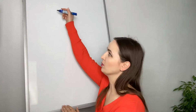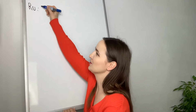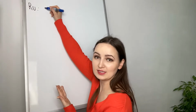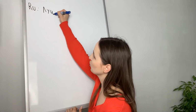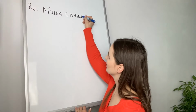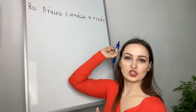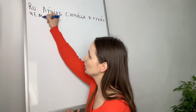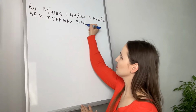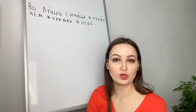The first idiom, very common one that we use a lot, in Russian is: Лучше синица в руках, чем журавль в небе. If you understand it, write in chat. Лучше синица в руках, чем журавль в небе.